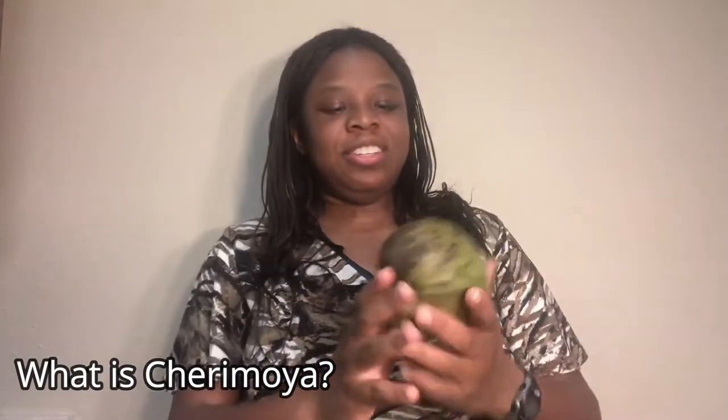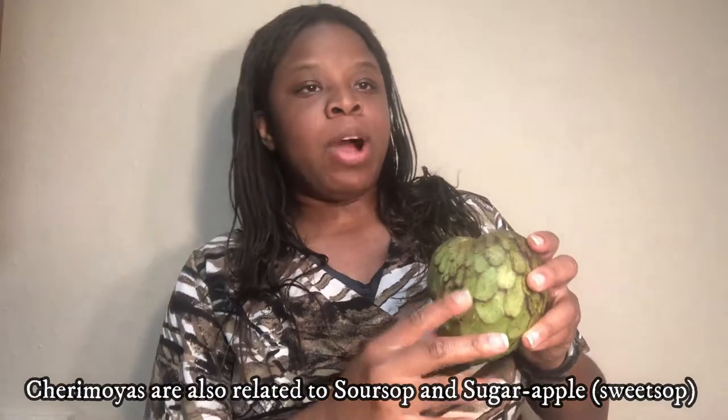So, what is the cherimoya? Well, cherimoya is this large, green, scaly-looking fruit that's actually grown in parts of South America and Central America. It can be as large, in heart shape. It can have this smooth, scale-like skin or rough, round bumps as well. It's also known as a custard apple because on the inside it has a white, soft, custard-like flesh, and it has a taste of vanilla mixed with banana.